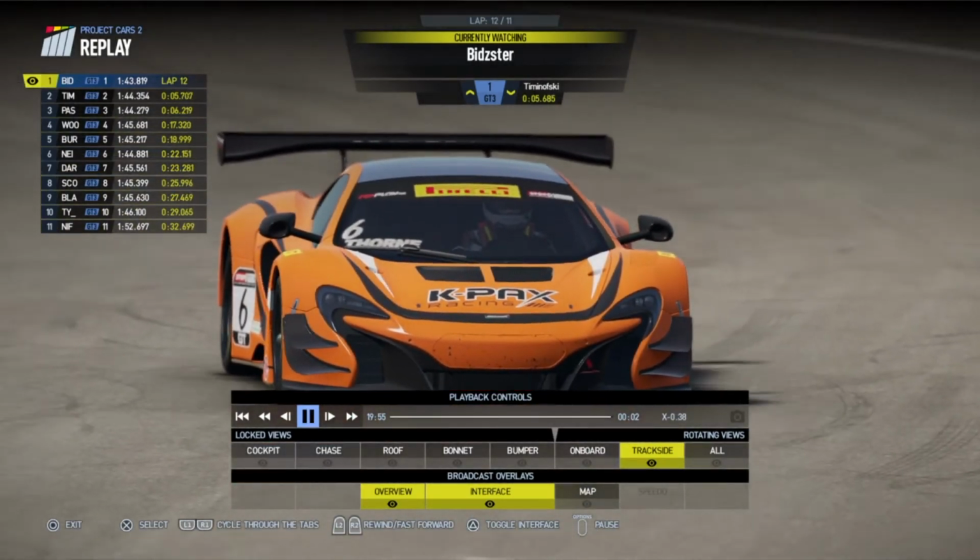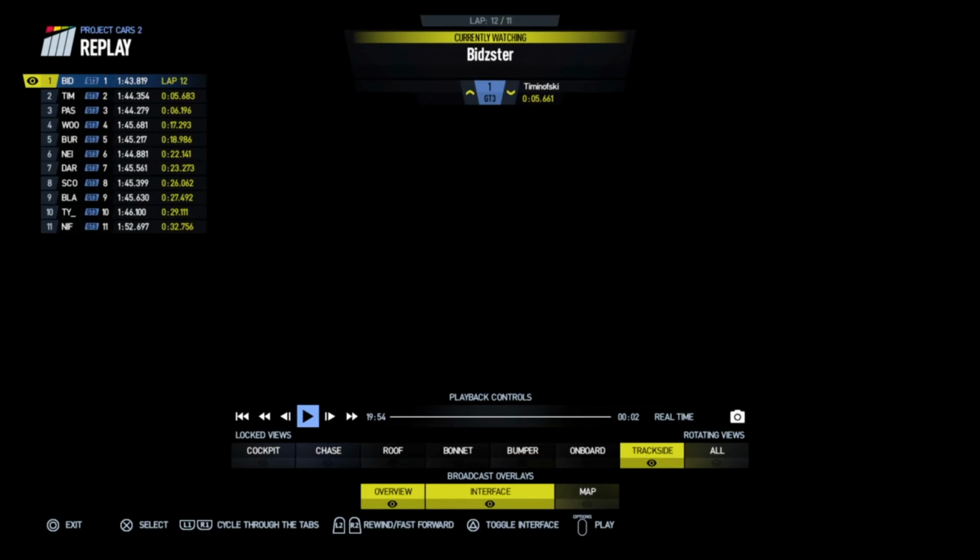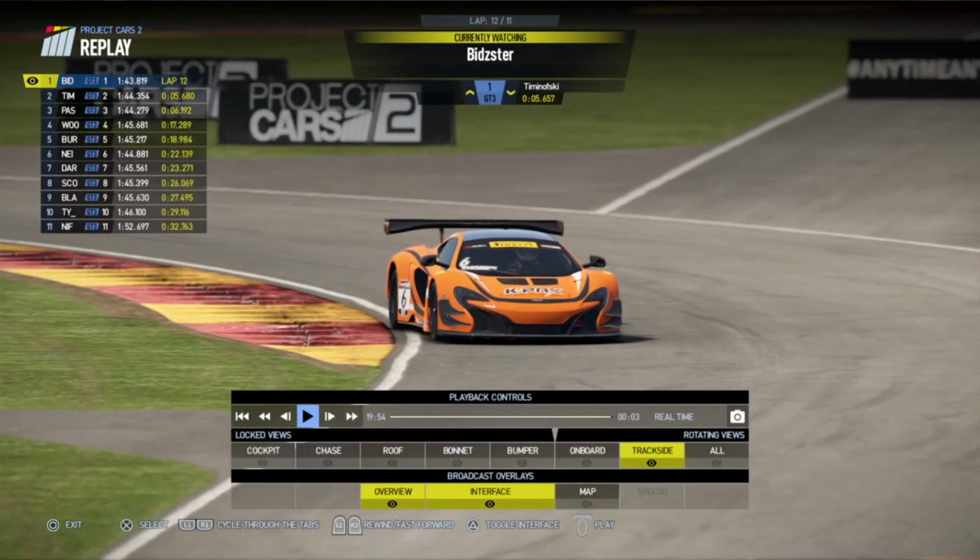So then, there's your winner, Bidster in the orange McLaren there. Well done to Bidster. A good victory for him. And he is also leading the championship, as you saw there, on 197 points. So good stuff there from Bids. So, brilliant racing by all in that one. I know a few controversial incidents, but it was good racing.